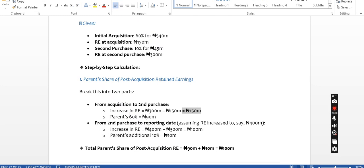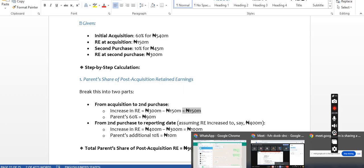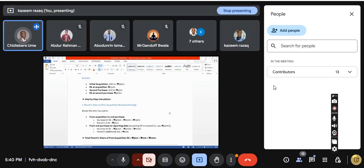Okay, so this is it. The date of acquisition was at the beginning of the accounting period. When he joined us, we had 300 million retained earnings. Now, at the end of the accounting period, which is after 1 year, our retained earning increased to 400 million. So do you know where the 100 million is coming from now? Can you have a look at the question again? Because there's no 400 million in the question.